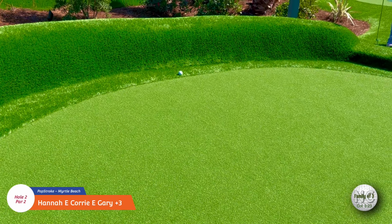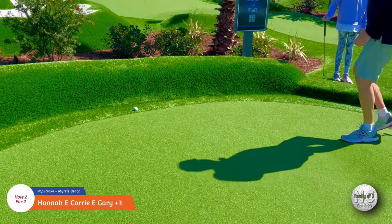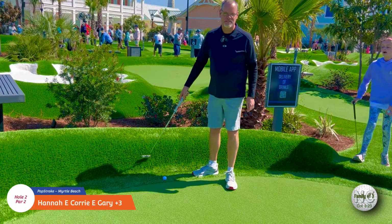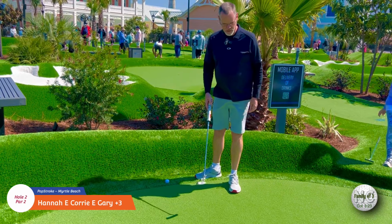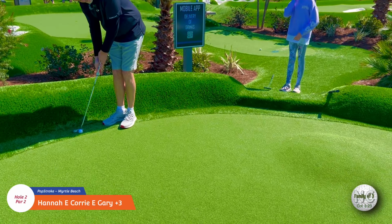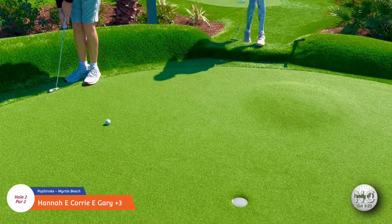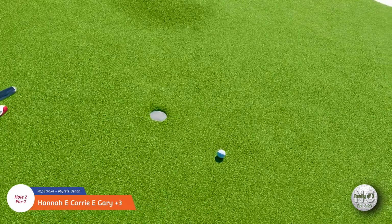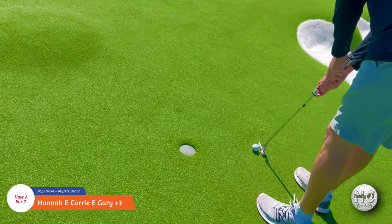Oh. He's stuck in the rough, just like I was. This is something new. They've started doing this at a lot of the PopStrokes. They're putting this flat area off of the bank so it doesn't roll back as easy as it used to at the Orlando one. Makes it a lot more challenging. Oh, so close. Just on the side.